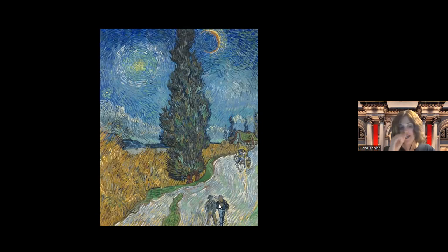And this was the last painting that Van Gogh painted at St. Remy while he was there. And it was his last painting. And as I said, he felt it was his most triumphant painting of the cypress trees.